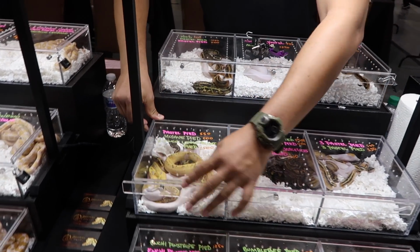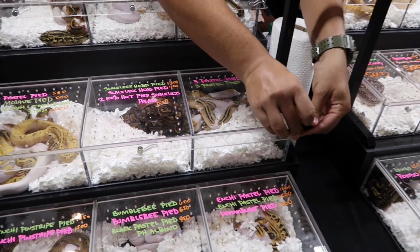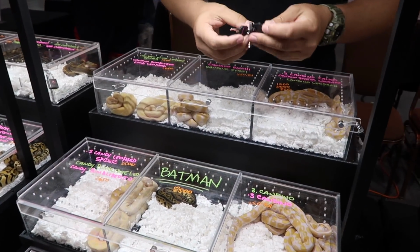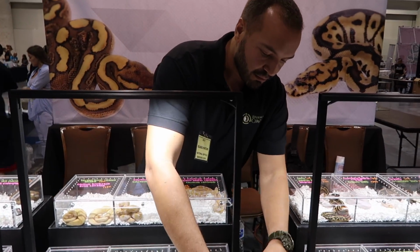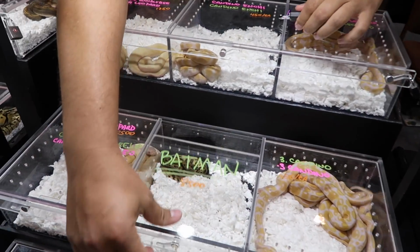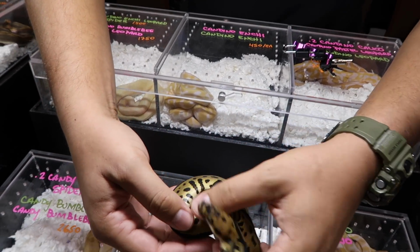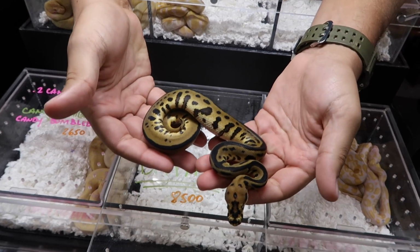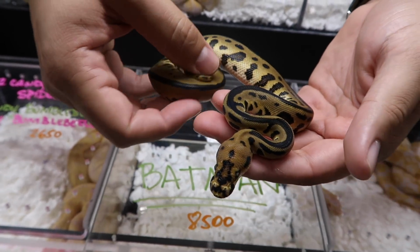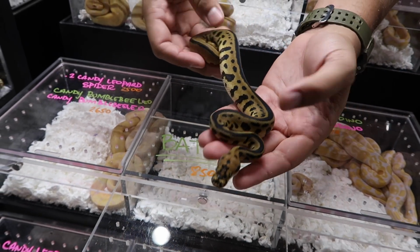And over here. The one that people were drooling over. The one and only Batman. Oh, that's right. So this is a leopard spot-nosed clown. Wow. Look at that, guys. Male, female? That's a male. It's a male. Boy. And he is for sale, guys. Really cool striping. Breeder Circle.